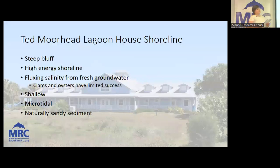So that brings us to our shoreline here. So if you've ever been on our shoreline, it's right outside the door. There's a little staircase down to it. If you haven't seen it, I recommend going and checking it out. But we have about a 40-foot bluff right out here that leads to a relatively high energy shoreline. So when we have storm surges, our water level gets quite high. Things wash out, vegetation dies.